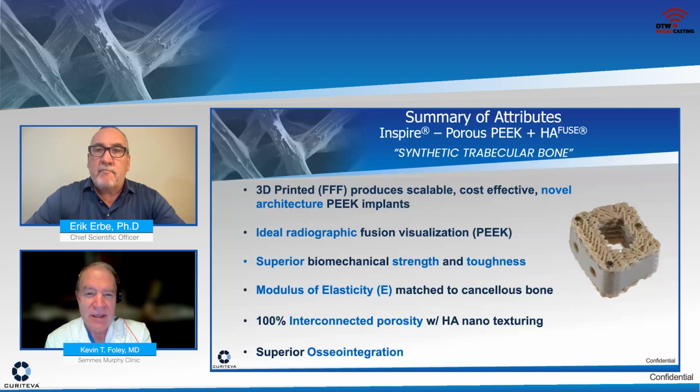I think that's where taking PEEK and 3D printing it with porosity, for me at least, represents a breakthrough, because that material checks all of the boxes that I need checked to find that ideal interbody implant. The 3D printed porous PEEK is very friendly biomechanically. It can load bear quite well. It also has a modulus that's almost identical to cancellous bone. So it checks my biomechanical boxes.